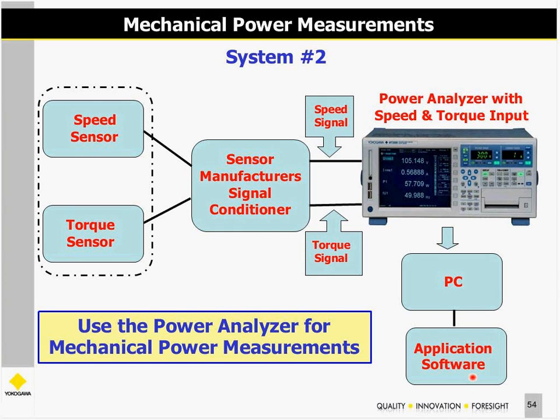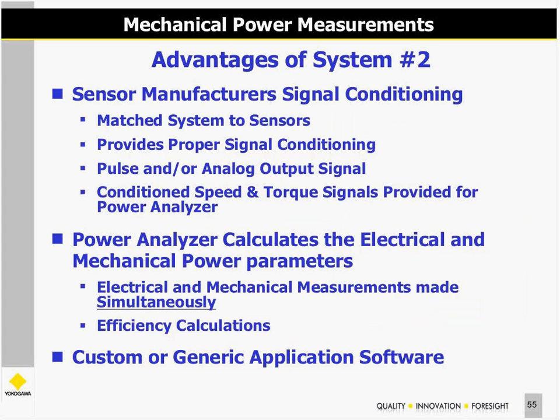Now, this could be a complete specialized custom software package. Could be a generic software package, just from the power analyzer. But we've got the whole system now being measured with the power analyzer. So the advantages of this system, again, we're using the sensor manufacturer's signal conditioning. So we're matching the system to the sensors. They're going to provide the proper signal conditioning and an output to the power analyzer.